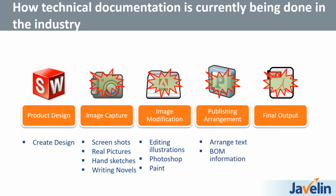So as you can see, there's a lot of little tiny steps here, right? Creating designs, image capture, and then again, like I was saying, if ever there is a design change, you have to go through that loop all over again. Just too much work.